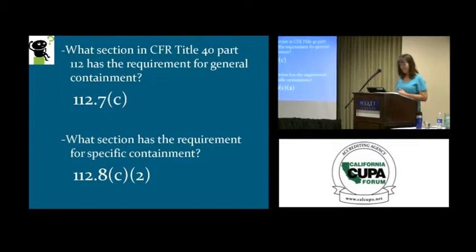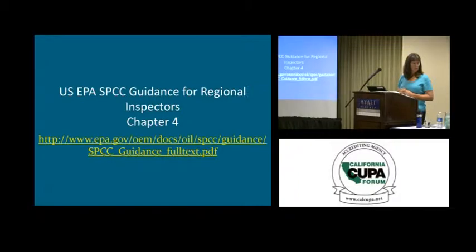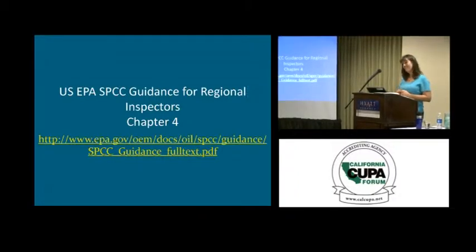That's a tricky one. It should be 112.7(h) for loading/unloading racks, and 112.8 or 112.12(c)(2) for petroleum bulk storage or vegetable bulk storage oils. Oh, there's other sections that apply. Okay. Vegetable oil is not relevant in the APSA world, right. And here's the link to the SPCC regional guidance.